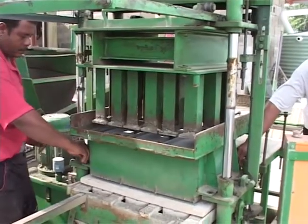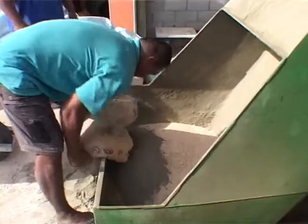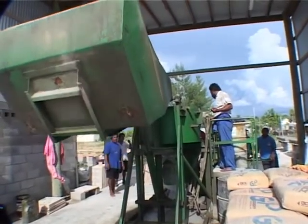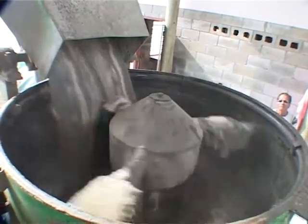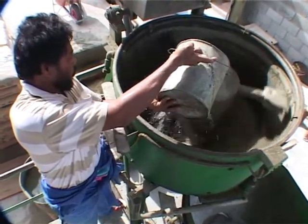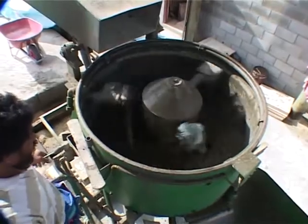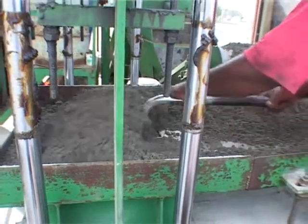Here's a block-making machine at work on Tarawa in Kiribati. Aggregate and cement go in the hopper, which tips it all into a big mixer. Pour in just the right amount of water, and mix and mix, down a conveyor belt, and load it into the mould by hand.